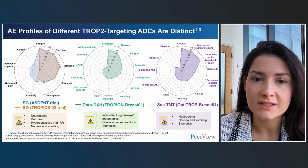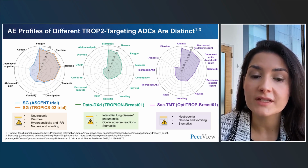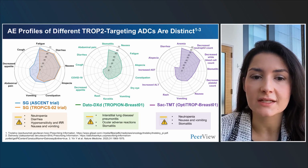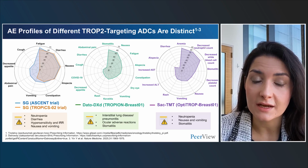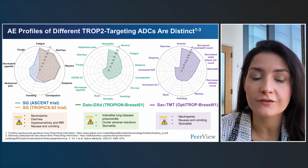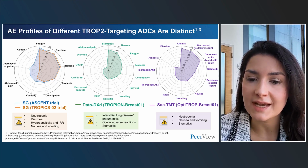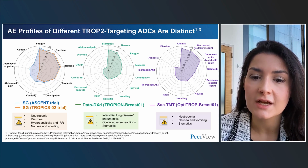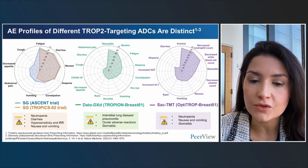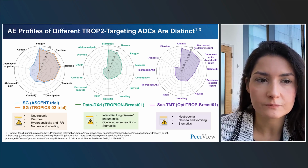In contrast, with Dato-DXd, the rates of hematologic toxicity are lower, but the rates of ocular surface toxicity, stomatitis, and oral mucositis are higher. Also, as with all of the deruxtecan-based antibody-drug conjugates, it's very important to monitor for interstitial lung disease or pneumonitis. And then finally, with Sac-TMT, as shown here on the right, we see both hematologic toxicity, such as neutropenia, but also stomatitis with these agents, in addition to nausea and vomiting.